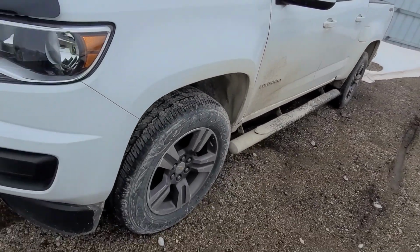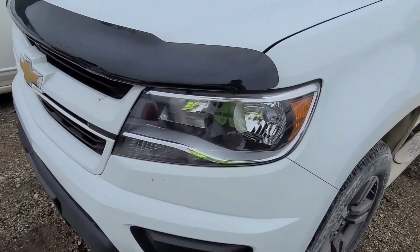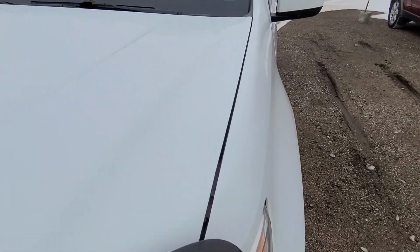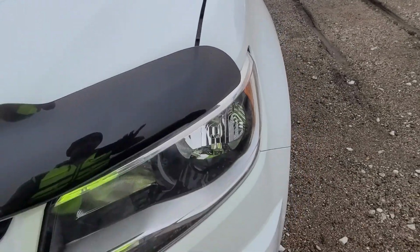At least sit on the driver's side somewhere. Did a decent job. Fender looks a little bit off. This looks a little different color, white. Yeah, got a nice panel gap, nice and tight on this side, a little bit bigger on this side. I tried. Good job.